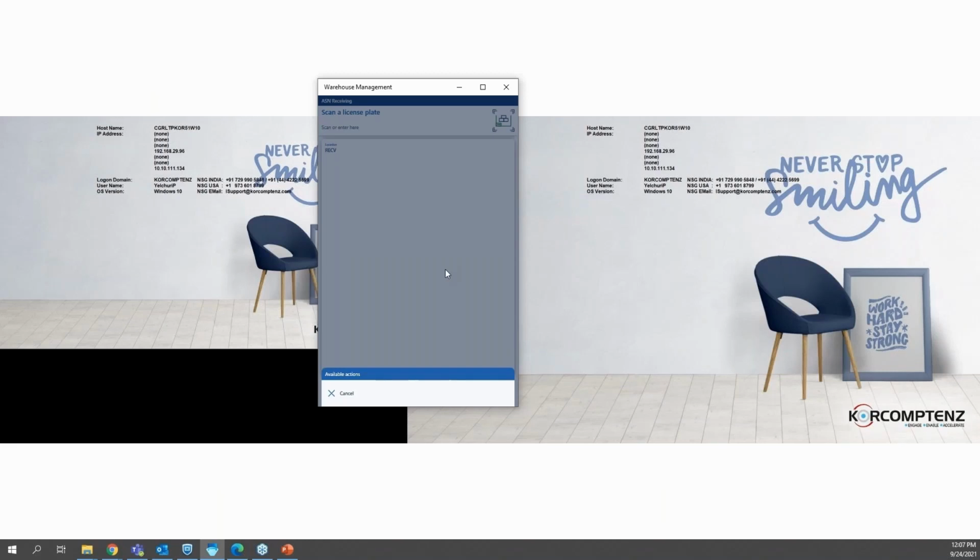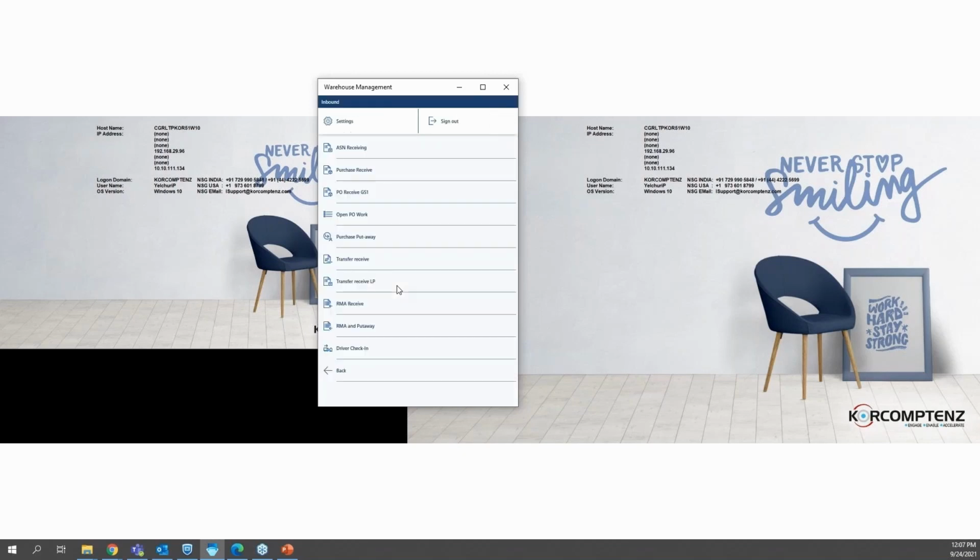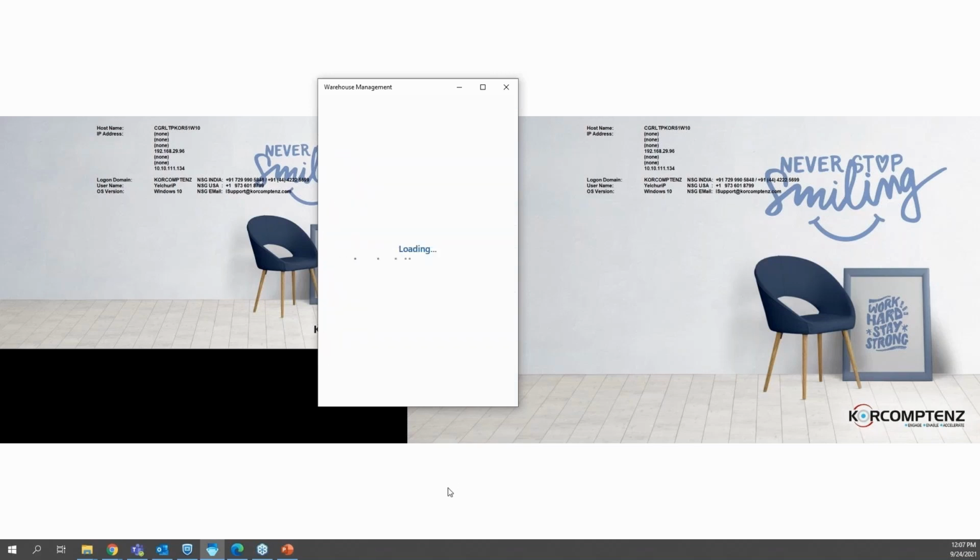Coming back. So, the advanced shipping notice has been created, and in the warehouse, today I have received the shipment from the supplier. So I need to receive the shipment. I can click the ASN receiving. I can scan the advanced shipping note ID.